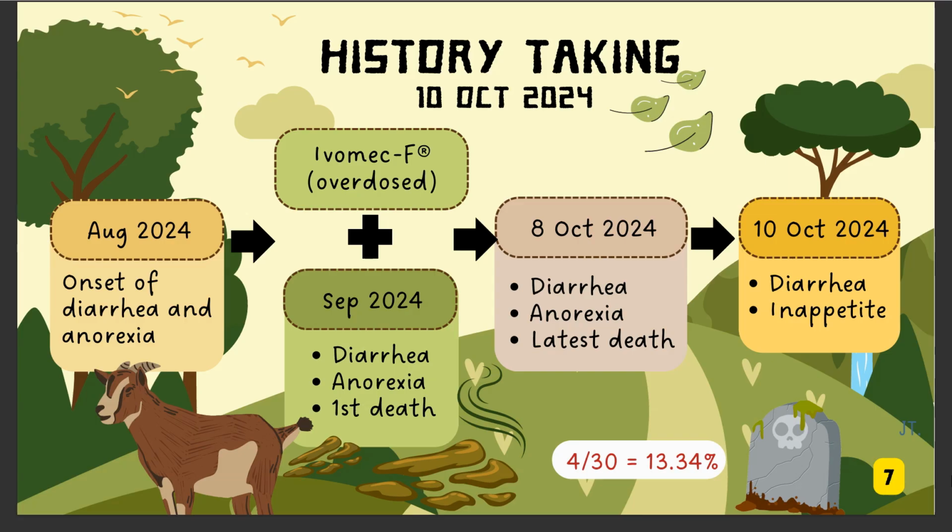On the day of visit, which was the 10th of October, we did some additional history taking. Onset of diarrhea and anorexia began around 2 months ago. The herd saw its first mortality around a month after the onset. There were 4 deaths in a span of 1 month, and intervention was made by administration of F subcutaneously, 1 cc for young kids and 2 cc for adults. However, diarrhea, anorexia, and death still persist until the day of visit.